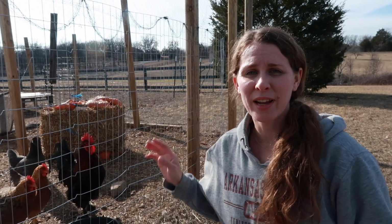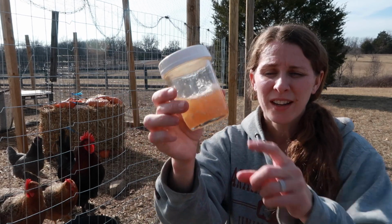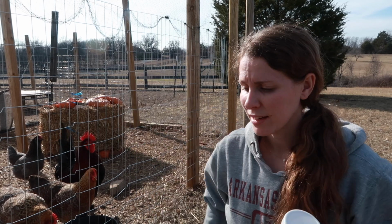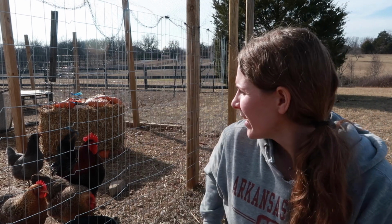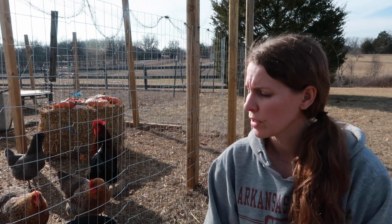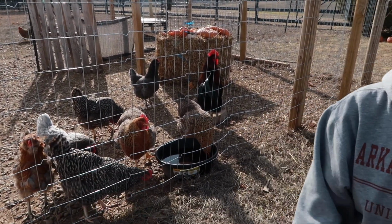I am dumping out their water bins and refilling them with fresh water and adding some apple cider vinegar. If you can tell, I also have some chopped up garlic pieces in it. And I'm also gonna put a couple drops of oregano essential oil in it. I'm gonna stay on top of this if it's just the temperature change, but we're giving all the immune boosting things we can because we wanna keep our chickens healthy. Right, chickens?